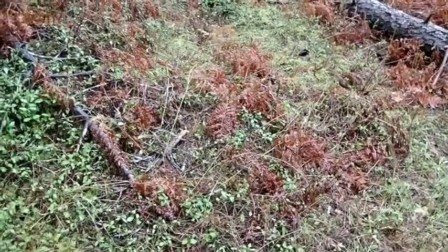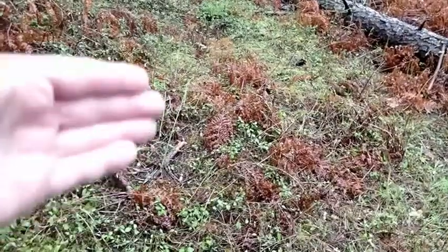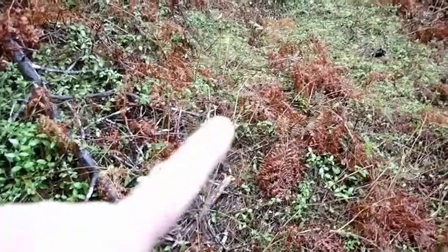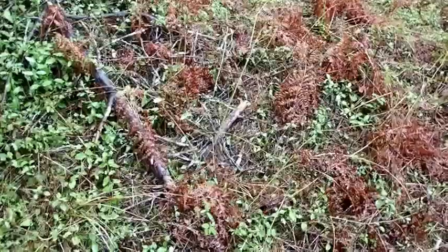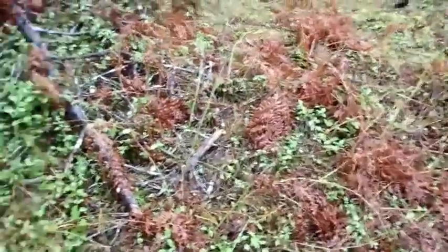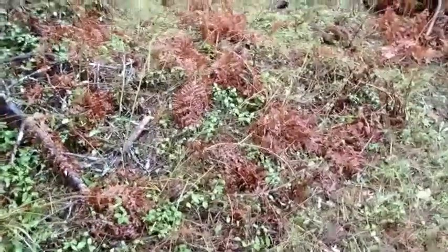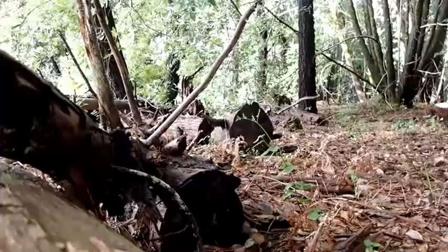Now looking this direction, it's not great, but it stands out a little bit more because you can see the direction that the vegetation indicates. So from here, looking that way, these ferns have been all knocked over in the same direction. So just something to look for, and I thought I'd show you that on my way back. Still getting dark, sun's down, but I thought I'd show you that before I head back, and maybe I'll pick this up tomorrow and add more to it.